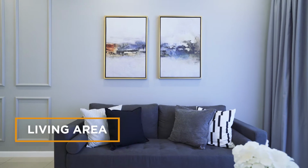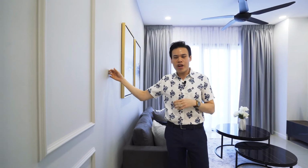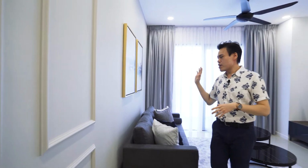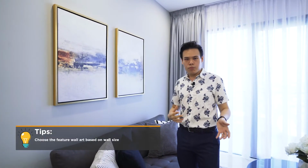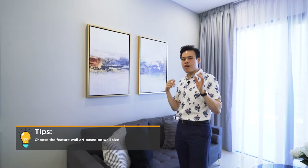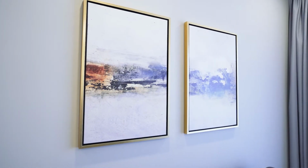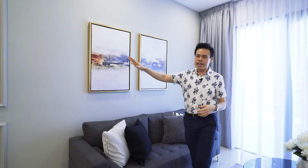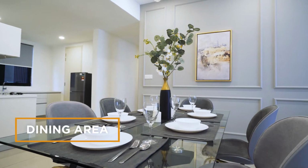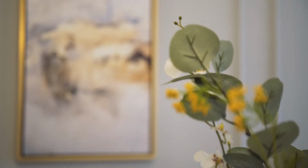What makes a feature wall stand out is that you can play a lot with wall art. So if you can see here, we put in a very neutral paint color, a light gray color, and we put in also the feature wall art. So feature wall art, what size do you want to put? Put a relatively big feature wall art that is proportionate to your wall. So for this one, it is a fairly large wall, so we put in 2 feature wall art. For the dining area, because we already have the wainscoting design and the wall is smaller than the sofa wall, we put in 1 feature wall art there.